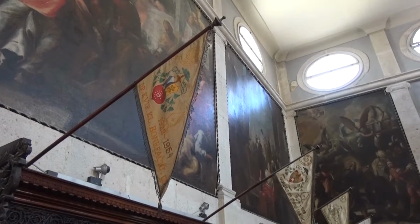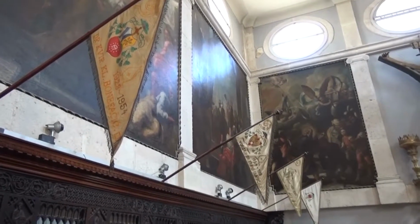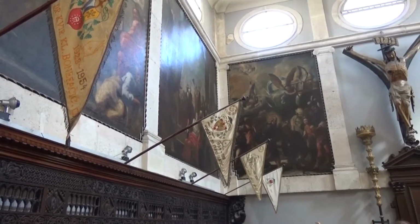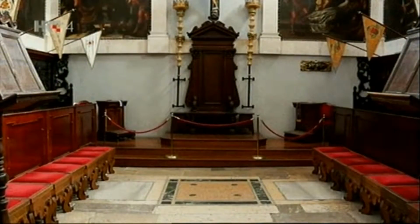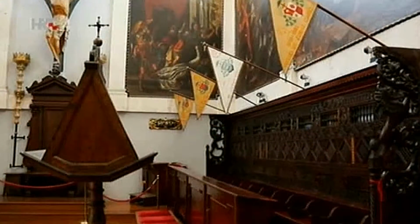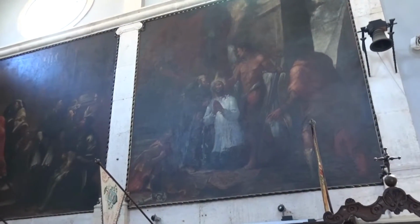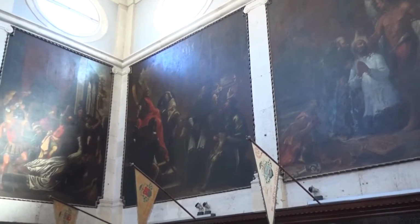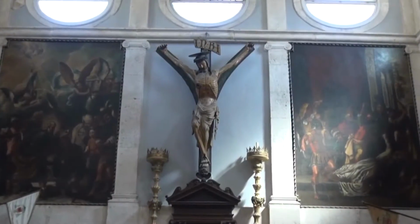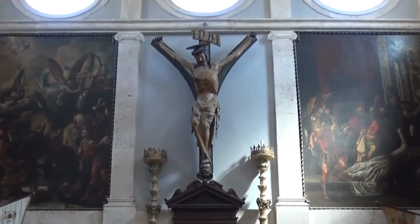The tiny cathedral was extended in the 17th century with a rectangular room called the choir. The magnificent 13th century Romanesque wooden choir stalls seen here are the oldest in Dalmatia. The walls are adorned with tapestry showing biblical scenes in Romanesque style, and the effigy over the altar of the Byzantine style Christ also dates from the 17th century.